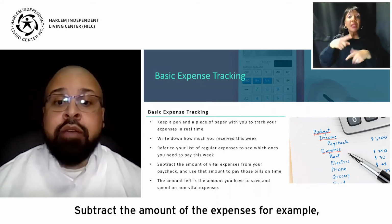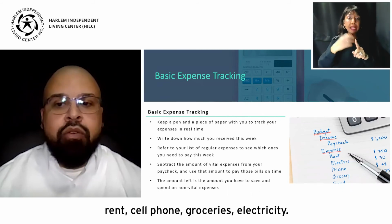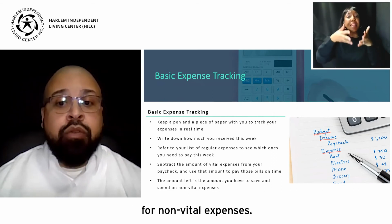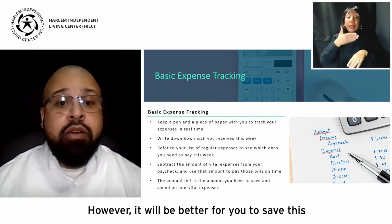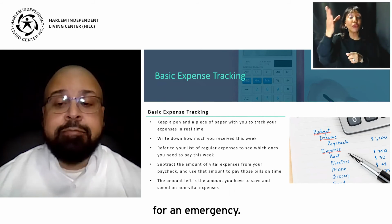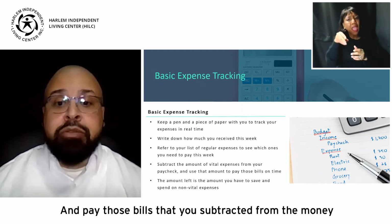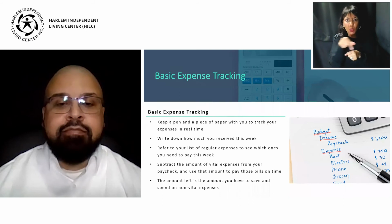Subtract the amount of the expenses. For example, rent, cell phone, groceries, electricity. The amount left is the amount you have left over for non-vital expenses. However, it will be better for you to save this extra money in case you need it for an emergency. And pay those bills that you subtracted from that money that you received this week.